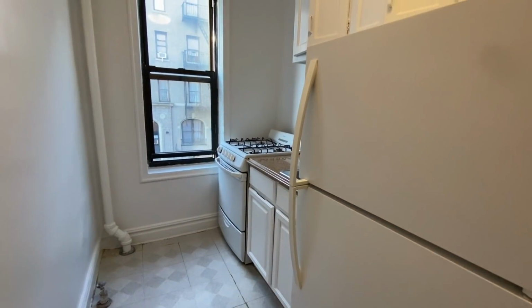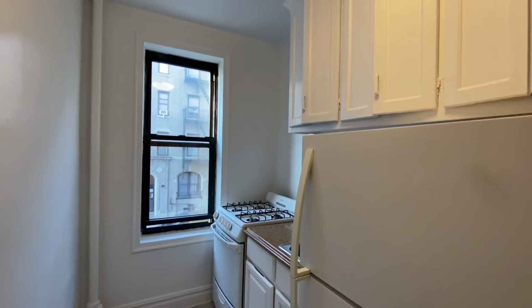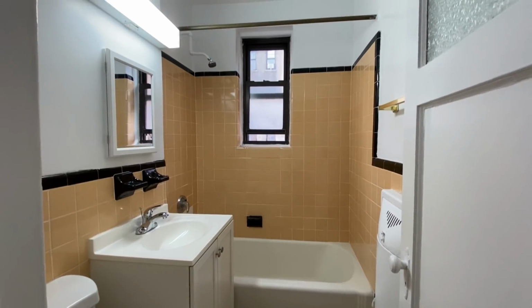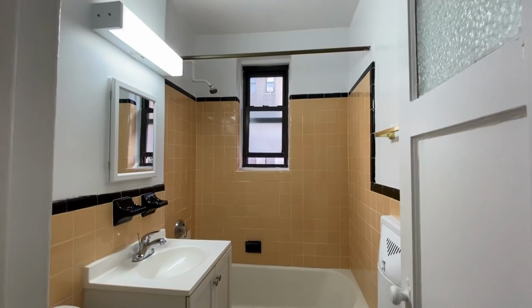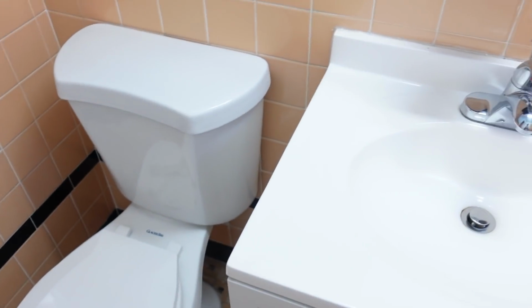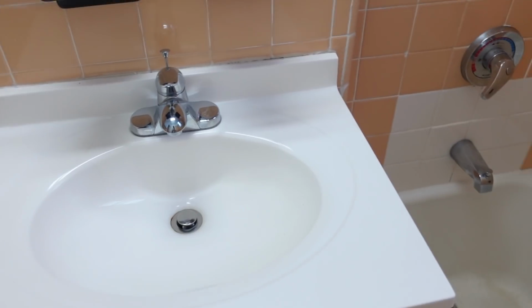At the end of the day, I like this kitchen. It's kind of ugly, yes, but it's super functional, it's nice and clean, and that's what counts. Let's go check out the bathroom. Here we are in the bathroom, and even though it's old, things in here are really well cared for.